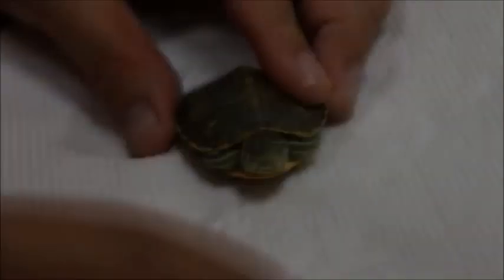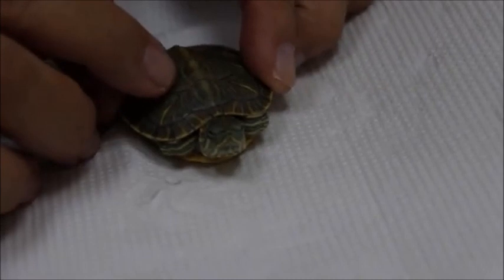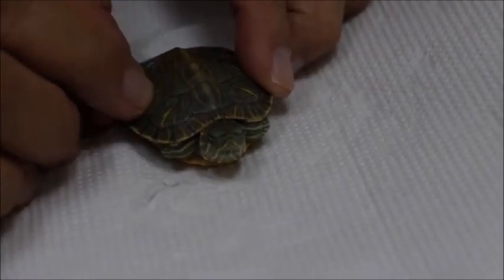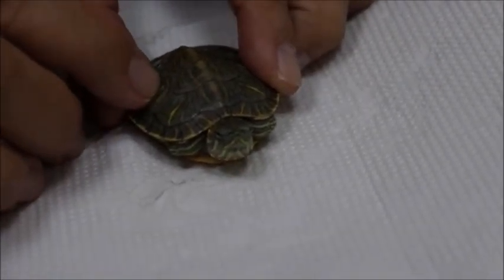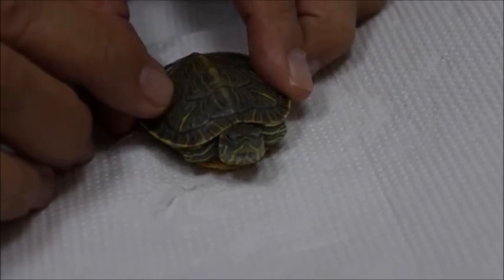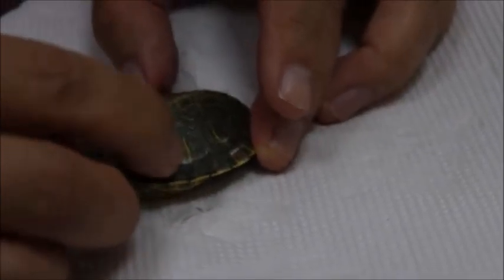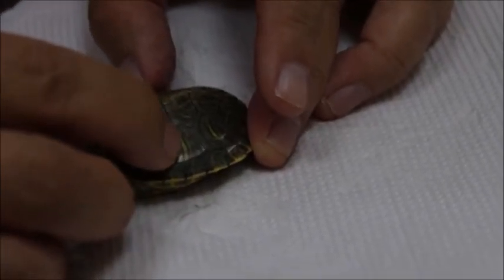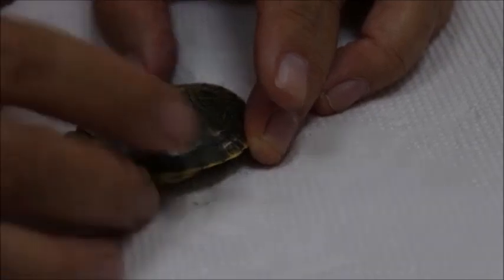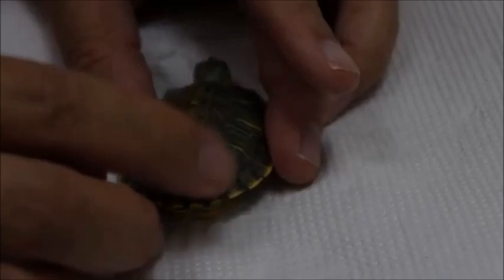Then the other thing is I noticed that this slider is 2 months old, about 23 grams. Now the shell is actually a bit soft, but it's not very bad. You can feel it. You can see the indentation, it goes in like that. So it is a soft shell there. You can see better here. It goes downwards, the shell sinks. And then there's a white spot here. Not so bad, one shell rot.